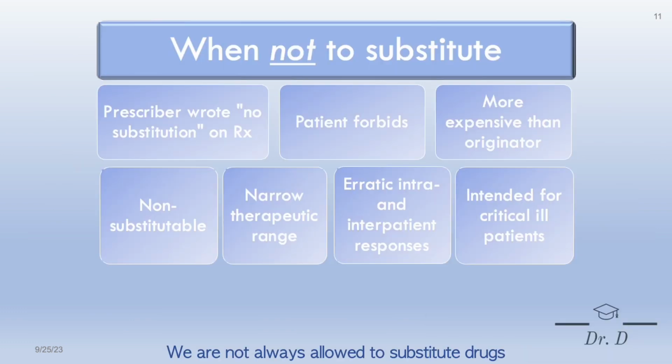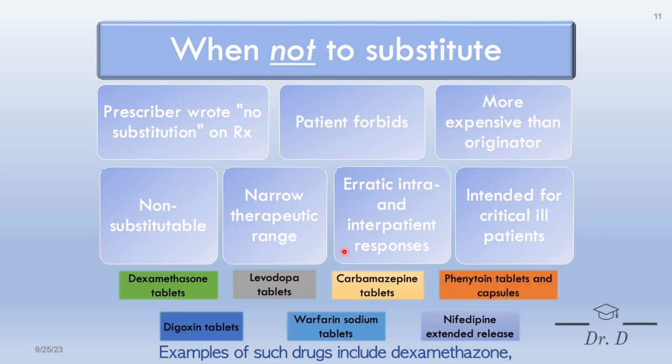We are not always allowed to substitute drugs, for instance, when the prescriber wrote on the prescription no substitution, the patient forbids, or for whatever reason the generic drug is more expensive than the originator. And also when patients are in the ICU and they are critically ill, substitution does not take place. Certain drugs appear on a non-substitutable list because they've got a narrow therapeutic range or index, or they show erratic intra and interpatient responses. Examples of such drugs include dexamethasone, levodopa, carbamazepine, phenytoin, digoxin, warfarin, or nifedipine extended release.